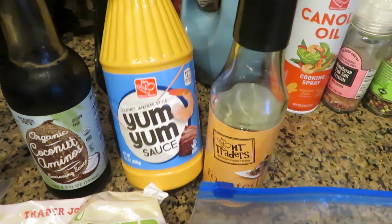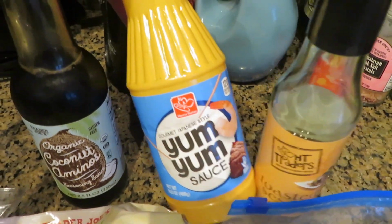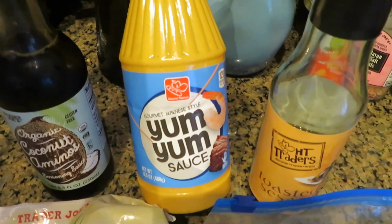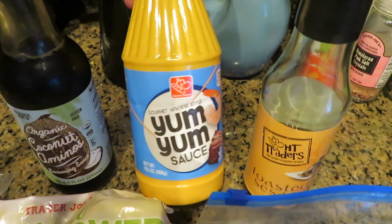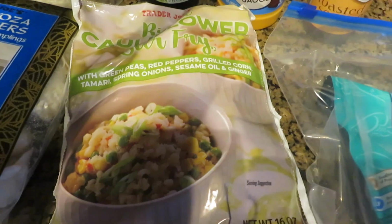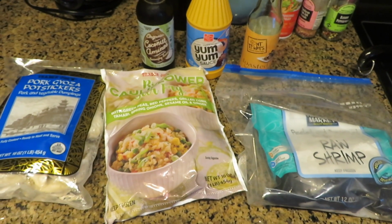And then I'm going to top the rice cauliflower with this yum yum sauce. This is basically like the yum yum sauce you see at Japanese style or hibachi restaurants that you can top everything with. I love it, it's really good. And this Trader Joe's one is actually pretty good, and I'm just going to top it on top of the rice cauliflower. So I'll show you real quick how I throw that together and check in when it's done.